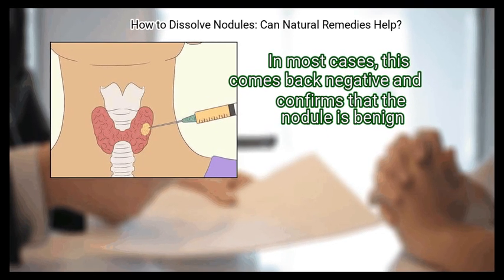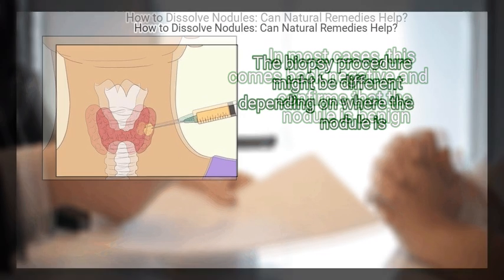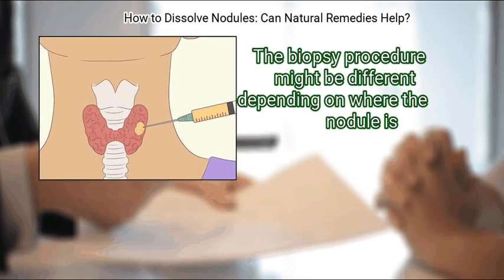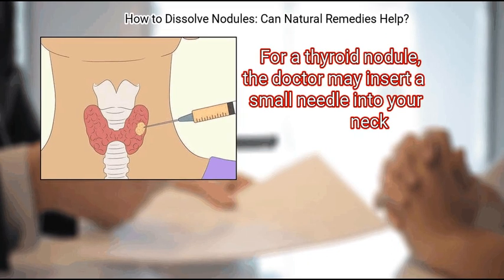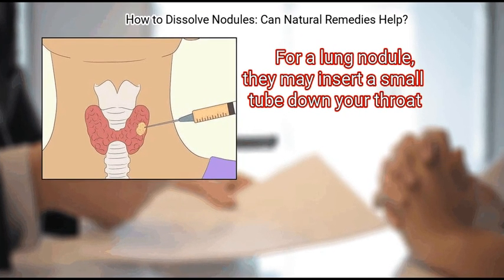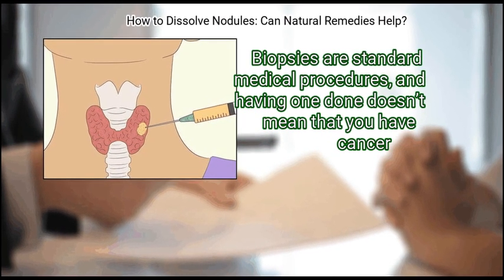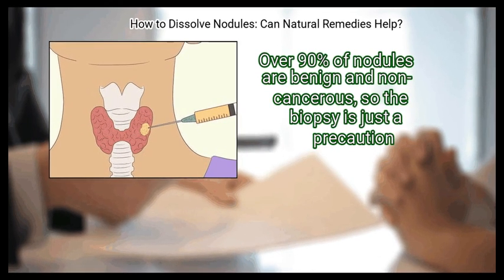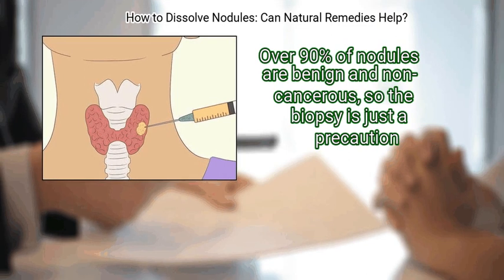In most cases, this comes back negative and confirms that the nodule is benign. The biopsy procedure might be different depending on where the nodule is. For a thyroid nodule, the doctor may insert a small needle into your neck. For a lung nodule, they may insert a small tube down your throat. Biopsies are standard medical procedures, and having one done doesn't mean that you have cancer. Over 90% of nodules are benign and non-cancerous, so the biopsy is just a precaution.